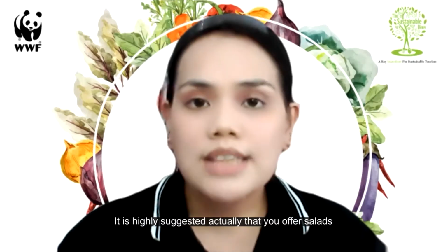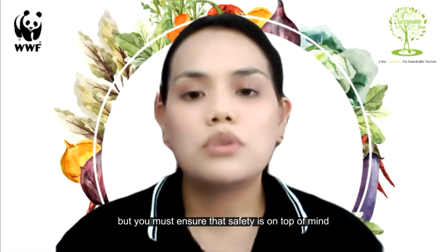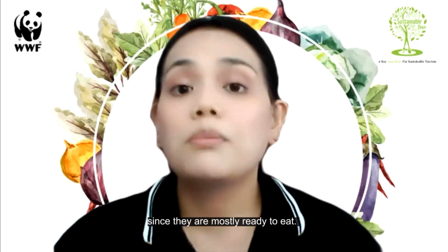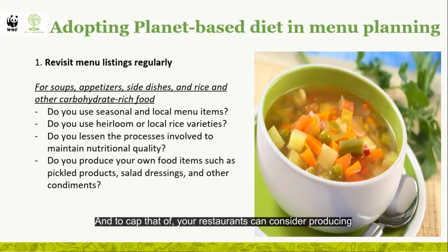It is highly suggested actually that you offer salads, but you must ensure that safety is on top of mind since they are mostly ready to eat. And to cap that off, your restaurants can consider producing their own items such as your pickled fruits and vegetables, salad dressings, condiments like their own vinegar, and other natural flavorings.